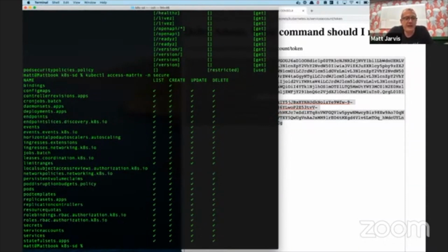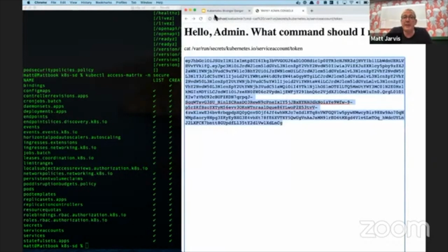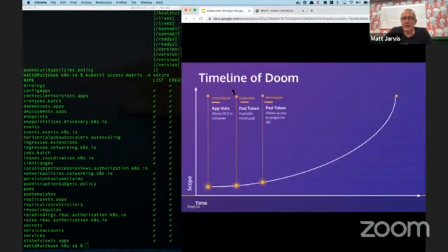So this is a fairly common kind of misconfiguration. It's a fairly common pattern where people assume that namespaces are actually a security boundary. So I've got a service account, it only exists in this namespace. I can let it do what it wants in that namespace, providing I don't allow it to do anything else in other namespaces. So now we go back to our slides.